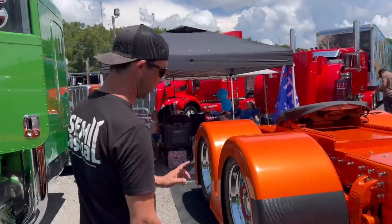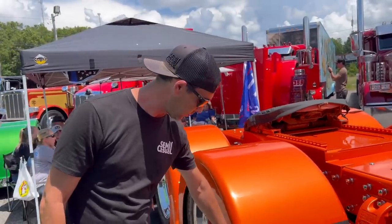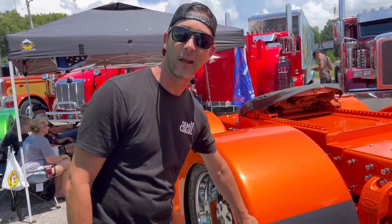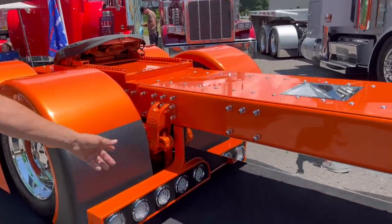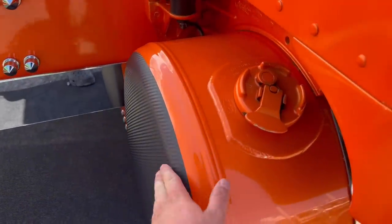One thing that I like to notice, it's a work truck too, but you know how people use the clear film? Yep. So he's using this 3D vinyl wrap. It looks like carbon fiber. It's carbon fiber, but it protects the fenders, which is a great idea. That is awesome. It's even on the tanks. Oh, that's cool.